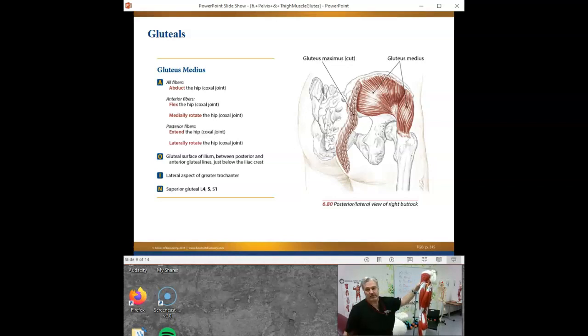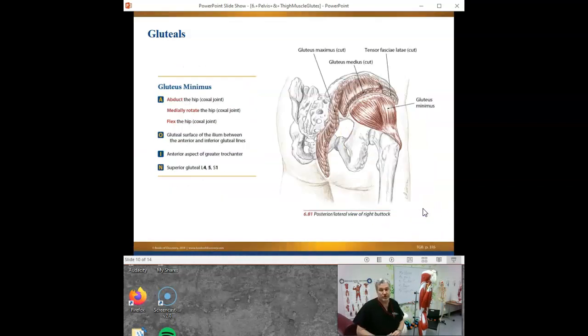And then let's look at gluteus minimus. I shouldn't have put this back on. If you pull this off, you've got the gluteus minimus. It's tiny, it's underneath here, and it's even more forward.